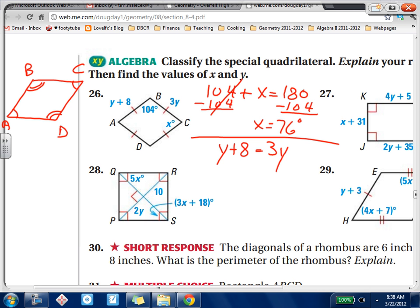Because they're congruent. All sides of a rhombus are equal, right? That's the definition of a rhombus. So if I give you one side over here, it has to equal the other side over there. How would I solve this? Subtract y from both sides. So you get 8 equals 2y. So therefore y equals 4.